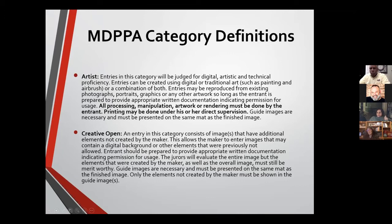I think the big difference between artist and creative open is really technical difficulty. With the creative open, most of it should be yours, and maybe a small percentage of it not. So if you had a bird, for example, and you thought it would be stronger with a worm in its mouth, and you were able to get a worm as a stock image, that works. A lot of the judging for artists is done on technical difficulty, and creative open is more just helping to enhance the image, not necessarily technically that difficult, but you're still able to use elements that you didn't necessarily take.